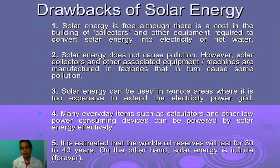Drawbacks of solar energy. Firstly, solar energy is free, although there is a cost in the building of collectors and other equipment required to convert solar energy into electricity or hot water. Second, solar energy does not cause pollution. However, solar collectors and other associated equipment are manufactured in factories that in turn cause some pollution.